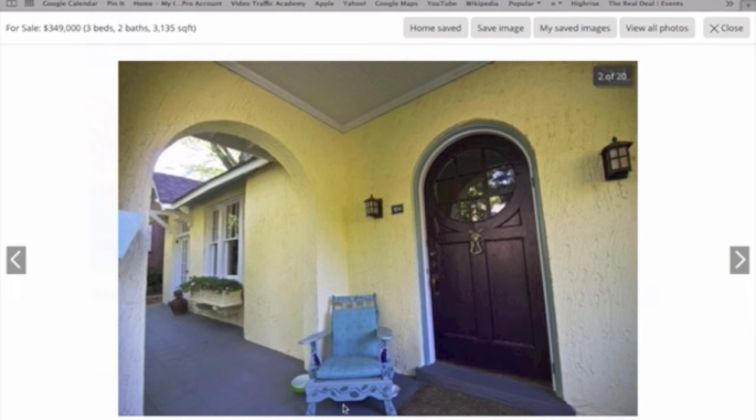I don't really think that you need a chair right up at the door. Maybe put 2 pots on either side of this door with some large topiaries, and then put the seating area over here.